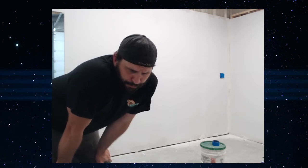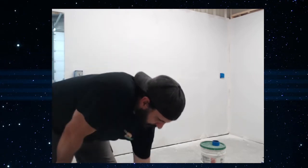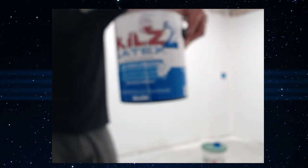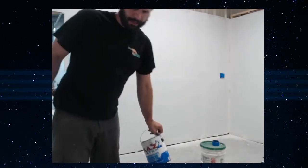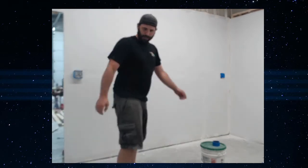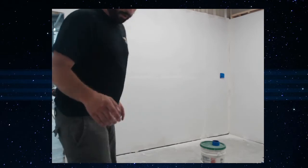So, you're using Sherwin-Williams paint? No, I'm using Kilz. It's just drywall primer, dude. That's all it is. All right. Let's see how much is in this can. This is the can we were using today.